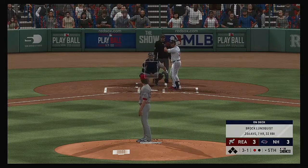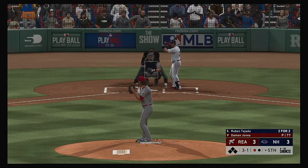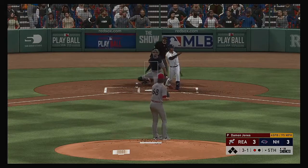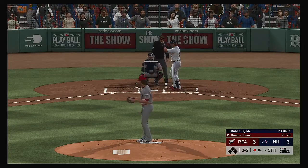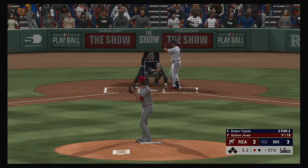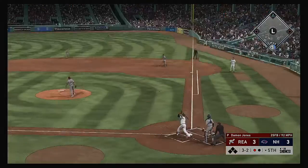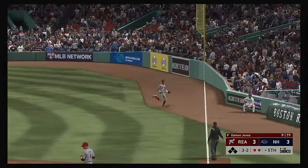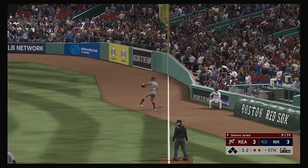Now a curveball here, nowhere close. That's in the dirt. It's 3-1. Count full, 3 balls and 2 strikes. The 3-2 pitch. Heading out towards shallow right. Right fielder giving chase. He tracks it down and makes the play to record the second out.